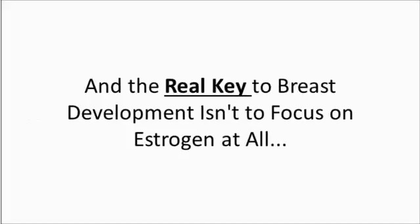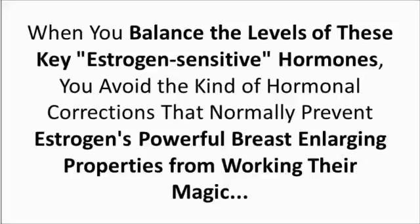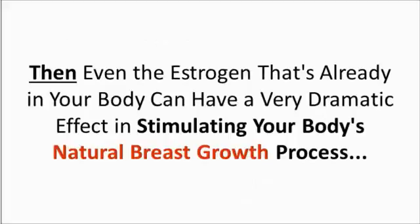You see, scientists now know that most women already have all the healthy, free-flowing estrogen needed for breast growth within their bodies right now. And the real key to breast development isn't to focus on estrogen at all. It's actually to focus on controlling your other hormones that suppress estrogen and breast growth. This works for one very simple reason. When you balance the level of these key estrogen-sensitive hormones, you avoid the kind of hormonal corrections that normally prevent estrogen's powerful breast-enlarging properties from working their magic. And even the estrogen that's already in your body can have a very dramatic effect in stimulating your body's natural breast growth process.